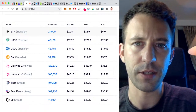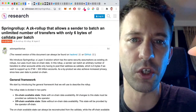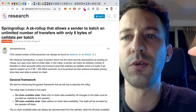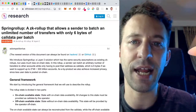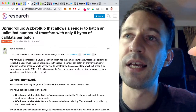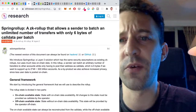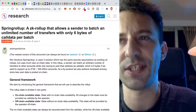All right, so next there is this interesting piece of research called Spring Rollup. This is basically a new kind of ZK rollup that would allow a sender to do an unlimited number of transfers with the same amount of data on chain. This is pretty badass because that means you can scale Ethereum like crazy. It's really amazing, all the innovation that is going on with Ethereum, with the scaling. At times, it feels like we've maxed out Ethereum.